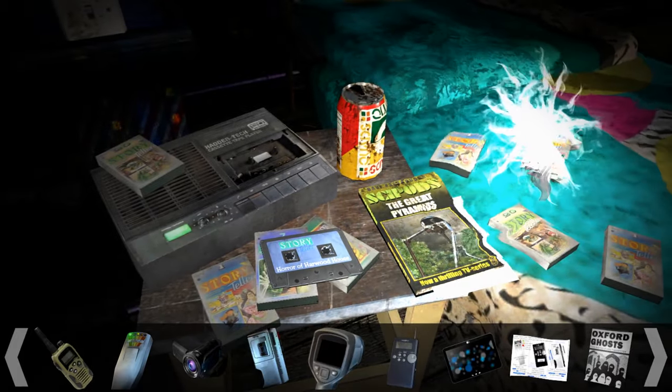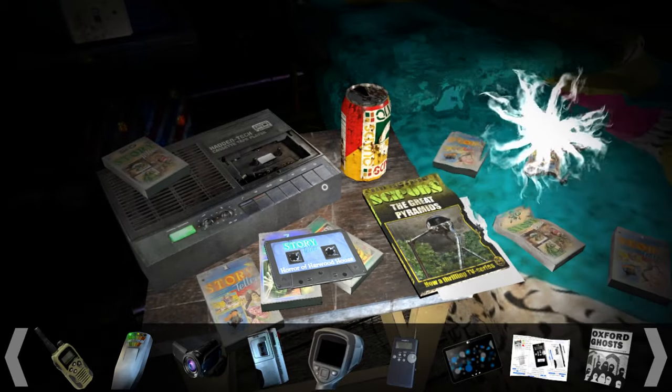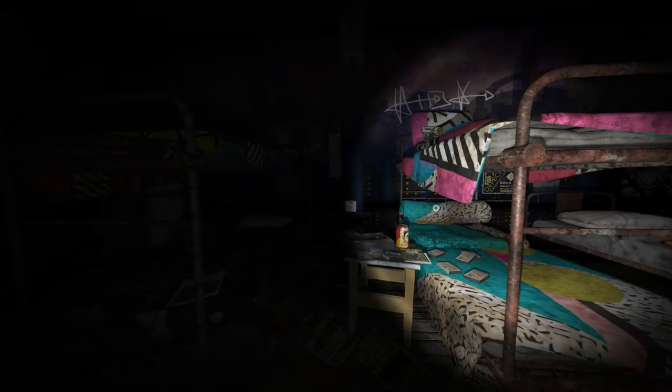Why are these important? What are they going to do? Is it going to purge the darkness? It's really weird how it only shows up when you're zoomed in.